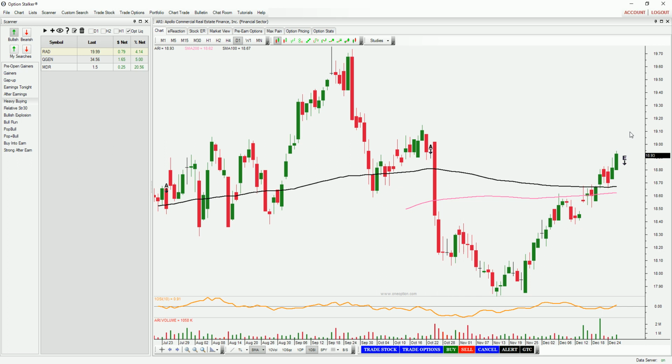Would this be my favorite pick of all time? Probably not. Why not? Too choppy in here. Choppy, choppy, choppy. I like nice, tight price ranges. This is nice and tight. So this has been a very orderly rally, and I do like that.